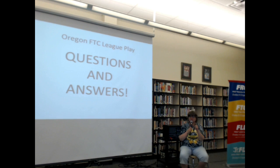There are two things. There are quality points. You get 2 quality points for every match that you win. You receive 1 quality point if you tie with the other alliance. And you receive 0 points if you lose. And that's the quality points. We call them QPs. The other column is ranking points.